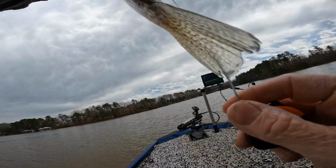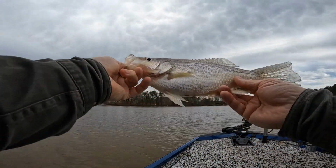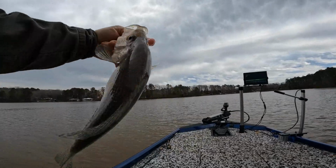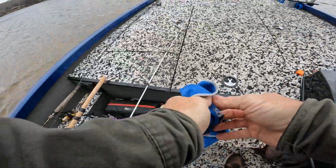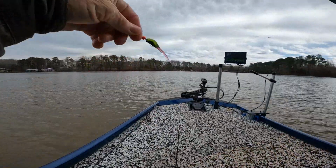You got to take them all in. He's 14 and a quarter. You got to take them all with a grain of salt, don't you? Bam. Nothing wrong with that one. All right, guys. Like I said, I've got the black and chartreuse with 3 different tail colors: pink, orange, and blue.